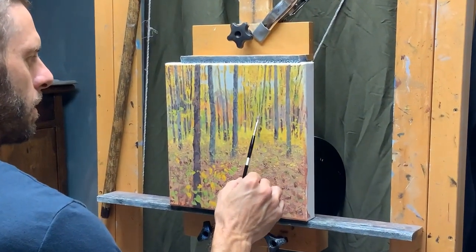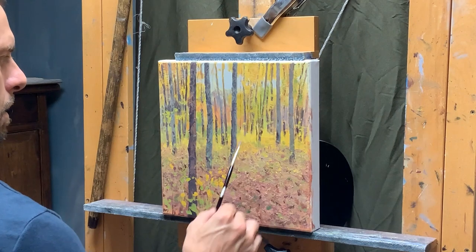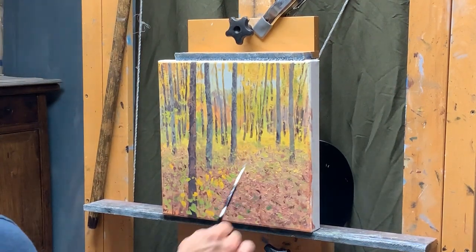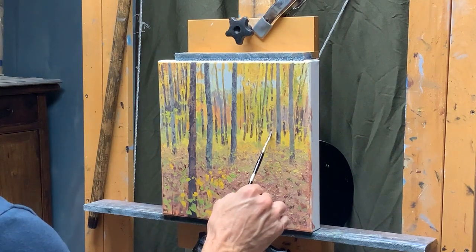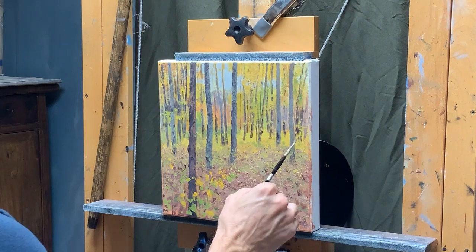This is a nice part of acrylic where I can just start to find a few little accents of dark, pop them in. I could extend this tree line forward just a little bit, just like that.